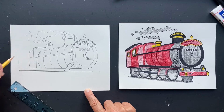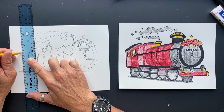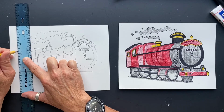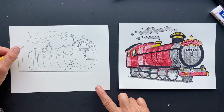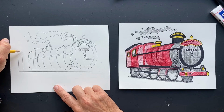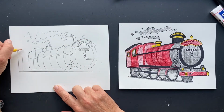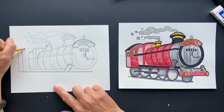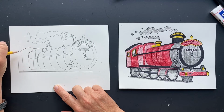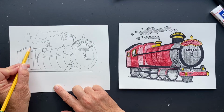And now we've got the caboose part. So you're going to want to use your ruler again. So we're going to make a line straight up and down and do a parallel line straight up and down. Okay. And so this part has a roof on it. It's the caboose, or not really the caboose, it's just probably where they're putting all the coal in. I'm wondering in there, they probably have magic that's doing that. Because there is smoke coming out, so somebody's putting it in, or maybe the house elves are. That's a good question. So this is the roof here.